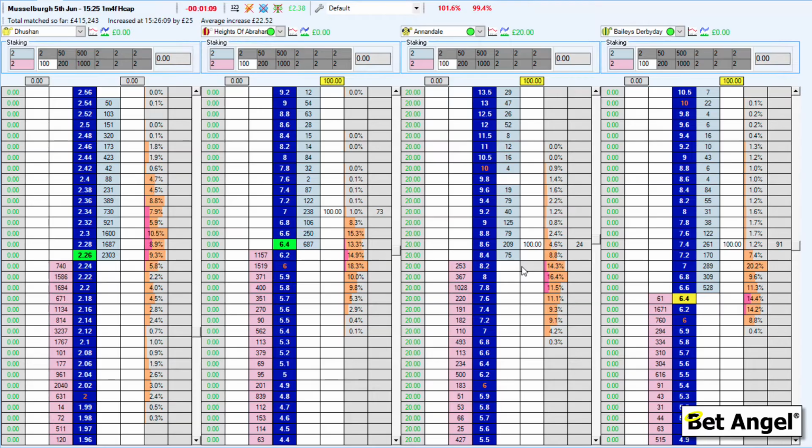I'm expecting a little burst of activity in the market here. Here we go. Can you see what happened there? Money appeared at 8.4, and I didn't click the mouse. I didn't do anything. It just magically appeared at 8.4. You can see that we're getting matched on both sides, and there's our profit.